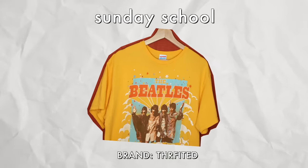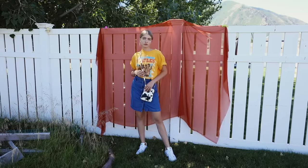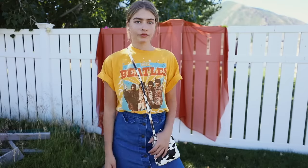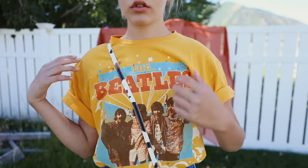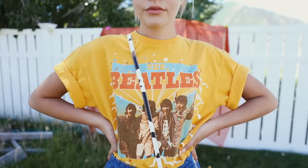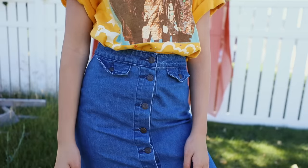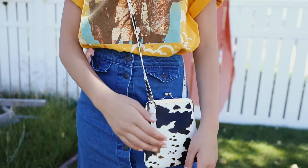And this one is called Sunday School. I titled it this because, once again, it's one of those versatile outfits you could wear to church if you really dressed it up. Or you can wear it to school, or you can just wear it while you're laying in bed watching Netflix. Denim skirts are such a good go-to when you're trying to style your t-shirts. This t-shirt's from Urban Outfitters, and it's a Beatles one.